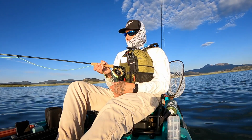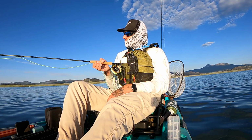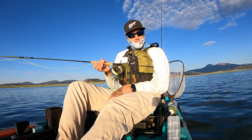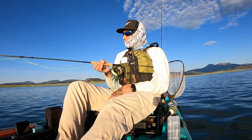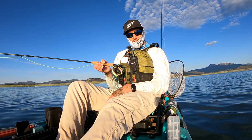So this is our very first time fly fishing out of this kayak, and so far it's been a pretty easy experience. We haven't had any takes yet, but it's only been about 10 minutes, and if we don't see much here, we'll just keep moving spots and see what we can locate.